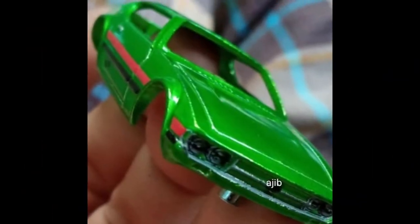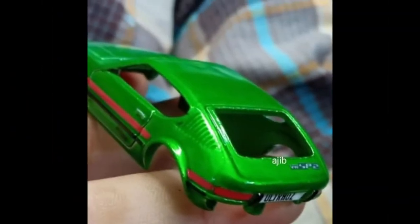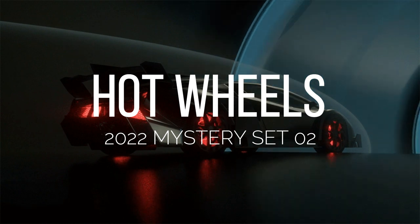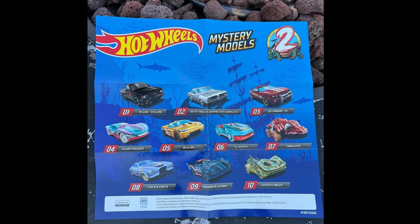Volkswagen SP2, soon making a comeback to the 2022 mainline. Mystery Set 02, the first car from the set is GM's Cyclone.